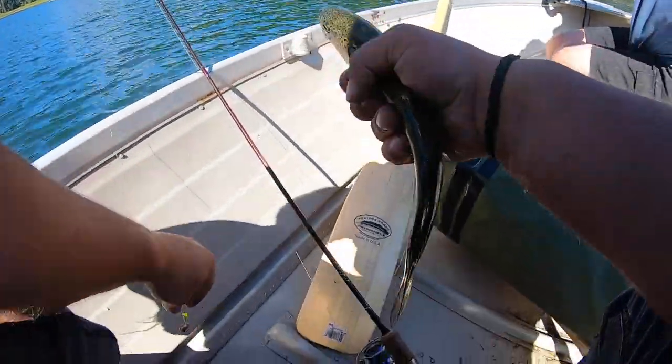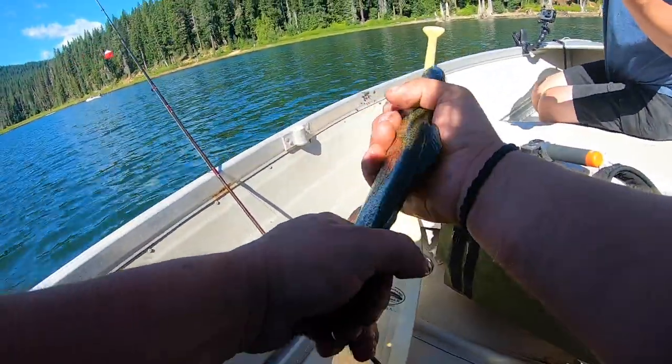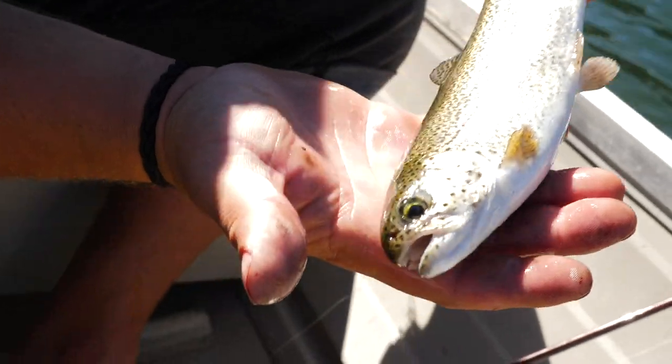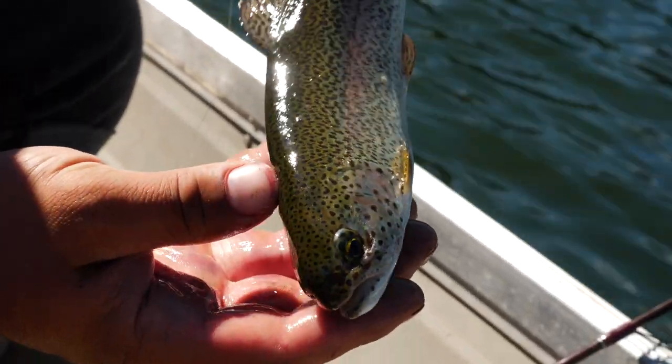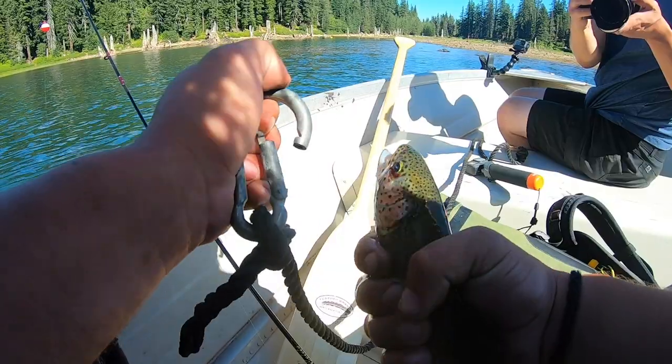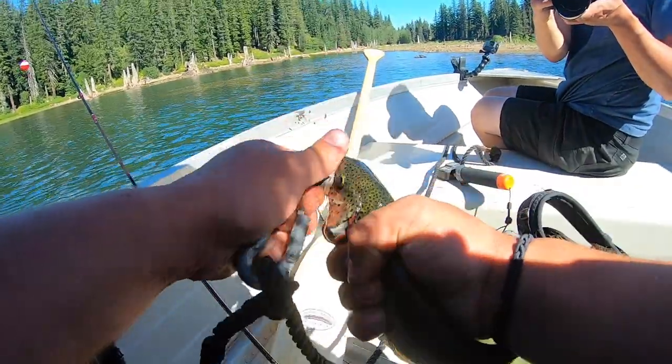What a beautiful little rainbow, man. Look at how awesome that little thing is. Look at these colors. It's got a little red on his gill plate. Total rainbow, and I love those spots on his head. Okay, I'm gonna add this little guy to our makeshift stringer here, little carabiner. Toss him back into the live well.